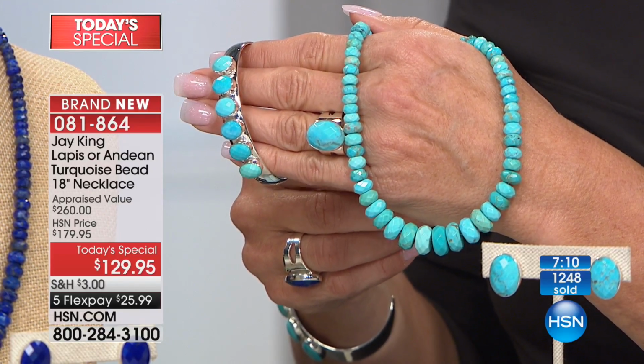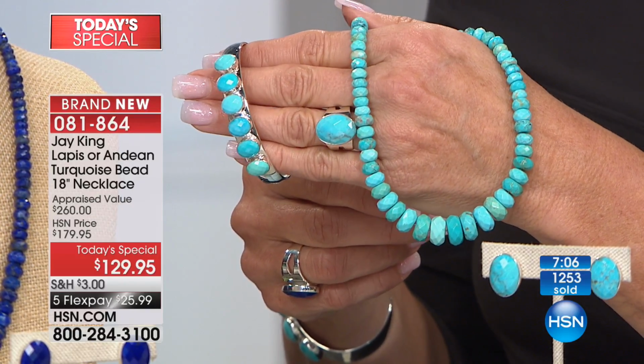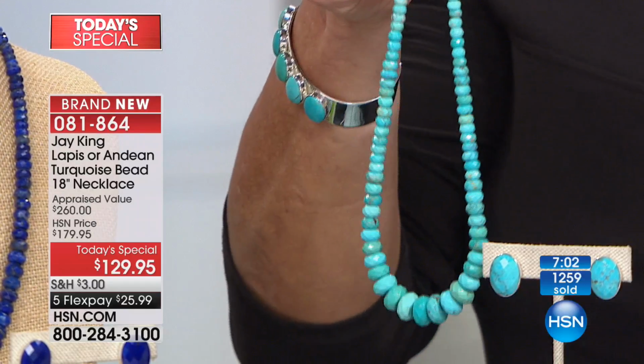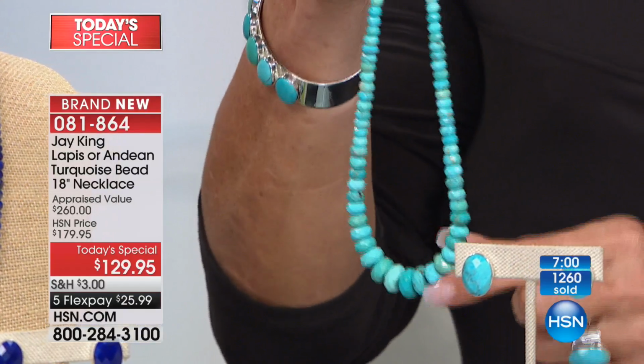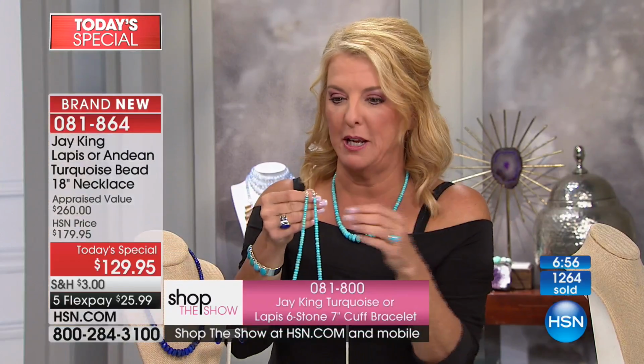And that's why you're not seeing necklaces, and you're sure not seeing something faceted in this size. And even if you saw a little bit, it would be just down here at the bottom. And then the rest would be some other beads, or it would just be a string, or it would be sterling silver. Look at the clarity and the consistency of this.